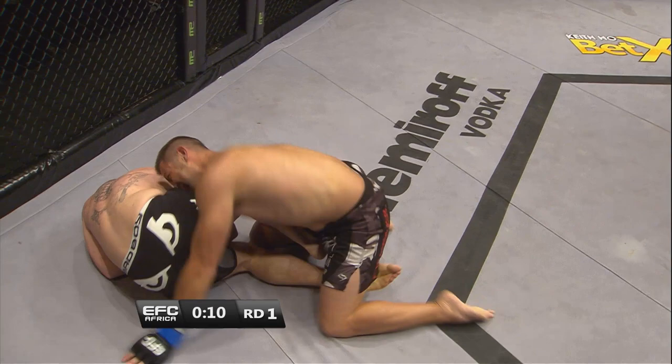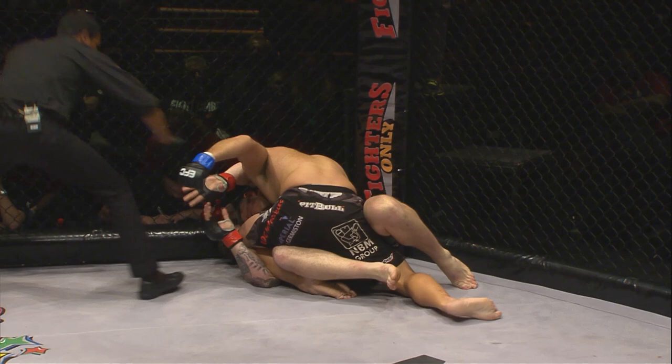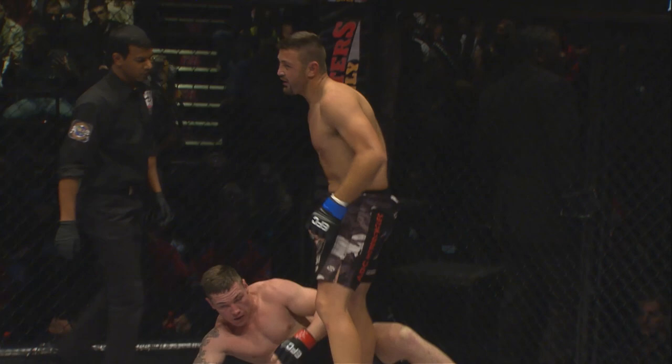A few seconds remain. Now Danie tries top to ground and pound. Also quite easily passes the guard of Drotschie. Good position for Van Heerden to be in at the end of that round. Round one of this five-round title fight.